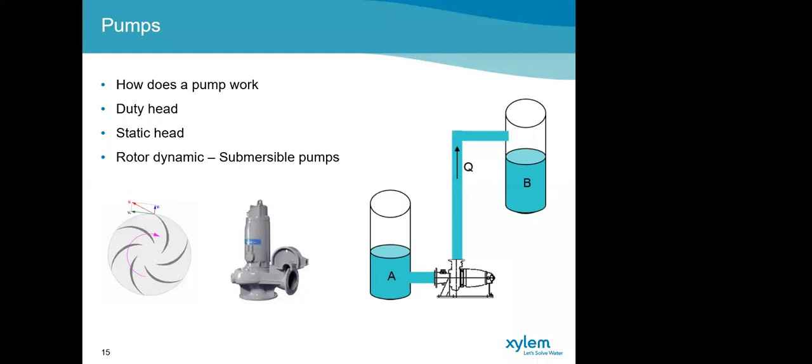Point A represents the water level you are trying to move, and point B is where you are trying to move the liquid to, with Q representing the flow rate, or how quick the water moves from the pump to point B. There are two main components of a pump, the impeller and volute, which I will talk about in greater detail on the next slide, but you can see an example of an impeller on the bottom left-hand side of this slide.